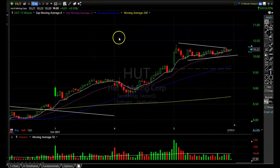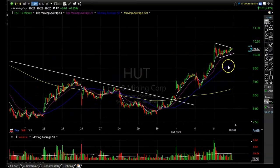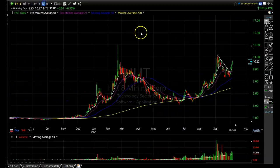And if we go to that 15-minute chart, you can see this break through this trend line right here has just been a beautiful thing, and right now it is making a bullish triangle formation, and it looks like it's probably going to be breaking to the upside again. So definitely a very strong chart for HUT 8 mining on the 15-minute chart as well.